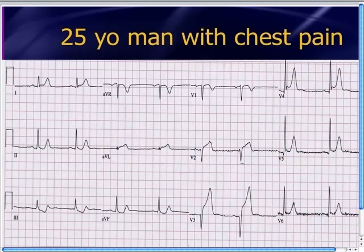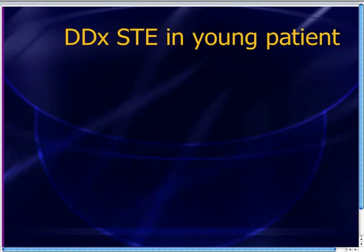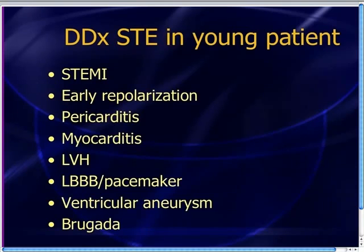But anyway, when you've got a young person who comes in with ST elevation, you've got to think about other things besides a Stemi. So let's take a look at the differential diagnosis for ST segment elevation. And here's a rather broad differential, and this includes ST segment elevation causes not just in young people, but in older patients as well. And this is a good differential to always think about when you see ST segment elevation. It's not 100% comprehensive, but it's what you've got to think about at the very least.